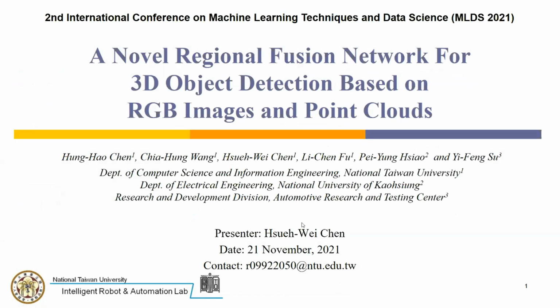At the beginning of the presentation, I will briefly introduce myself. I'm Hsueh-Wei Chen, a student in the Intelligent Robotics and Automation Lab at National Taiwan University. It's my honor to have an opportunity to share our lab research with you. Today, I would like to present our topic, a novel regional fusion network for 3D object detection based on RGB image and point clouds. Our supervisor is Professor Li-Chen.